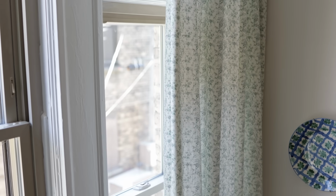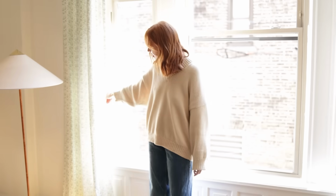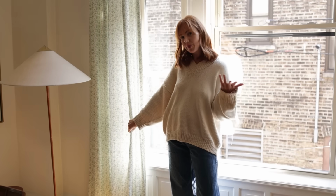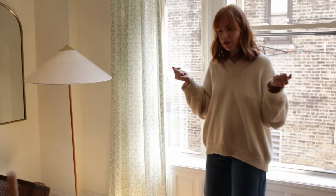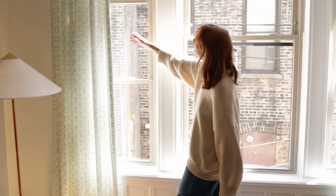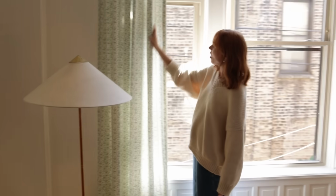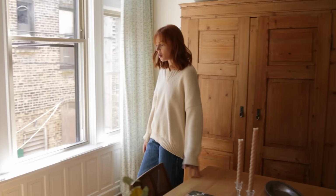I had these curtains custom done for my son's room when he was a baby. And then I just felt like as he got a little bit older, they were kind of not fitting the room and I wanted to make the room a little bit more his style and his personality. And so I switched them into here. And I really, really love how they go with the chairs and with the table and everything else that we have.